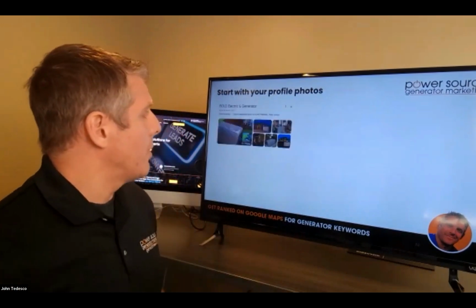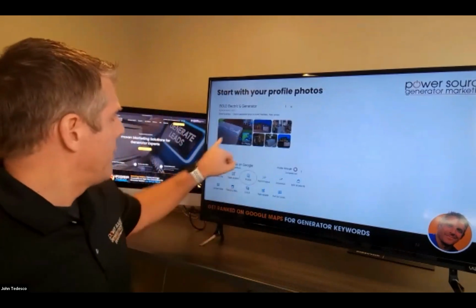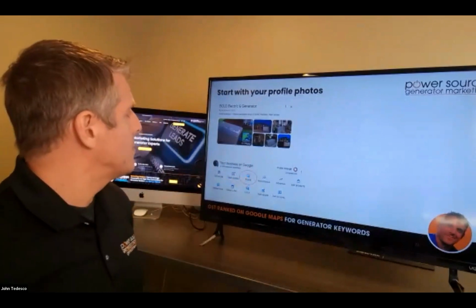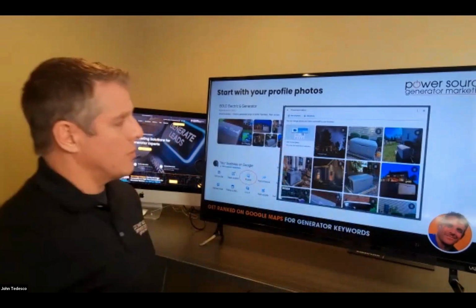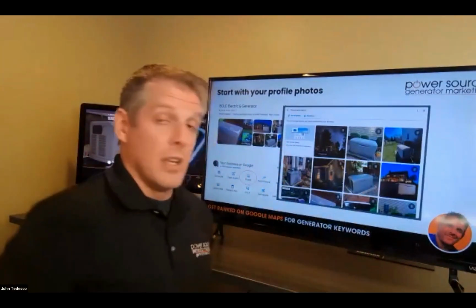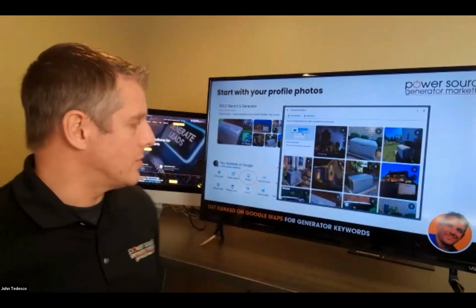So you want to start with your photos. This is one thing that you may not be doing. Make sure that you've got all good photos right here. Here's the button on the dashboard. You can upload your photos here into the system. Make sure that we're showing generators, some service, show your team, show your trucks, show your fleet, whatever you have. That would be great. Having the generators is also very important.